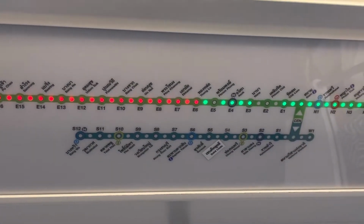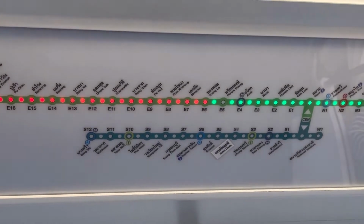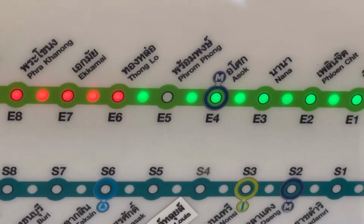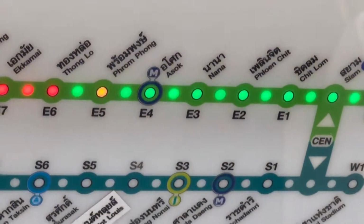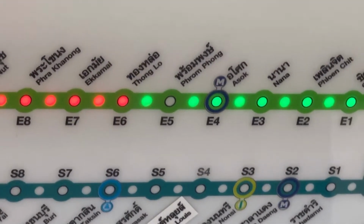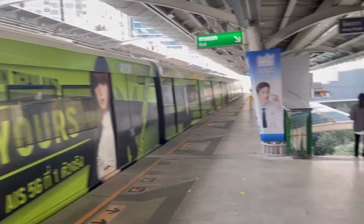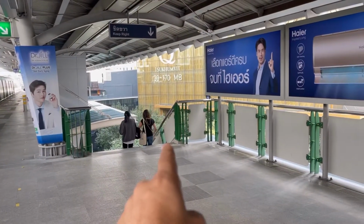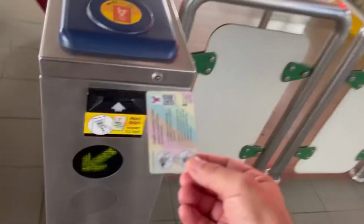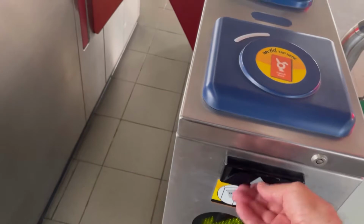These little lights on board the train show you exactly where you are and when your stop is coming up next. When you get off the train, just head down to the ground level and insert your card. That basically gets you out of the train station.